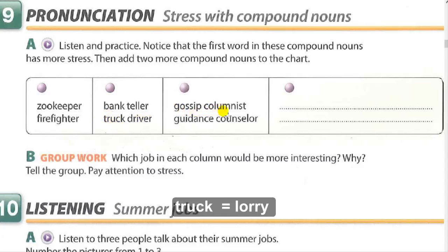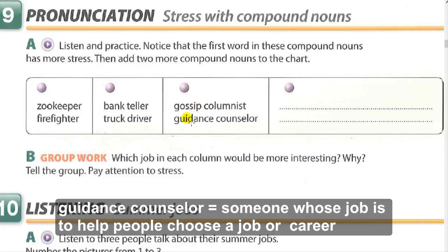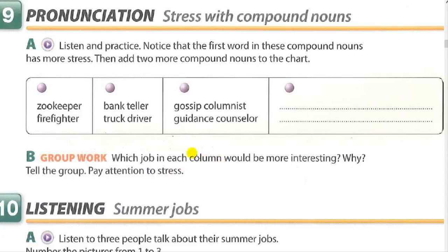A gossip columnist is a journalist who writes about artists, actors, singers, and writes about their lives. Guidance counselor. So choose the best job and have a discussion between you and your friends.